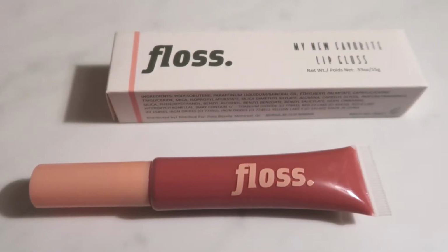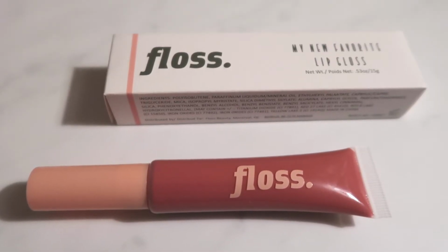So next thing in the box, this is by the brand Floss, and it says at the bottom never tested on animals, which is really good. I'm going to have to get this out to see what it is because by the packaging I do not know what it is. Right, so it is a lip gloss. So perfect for Valentine's, a lip product, and it's a really nice pink colour.